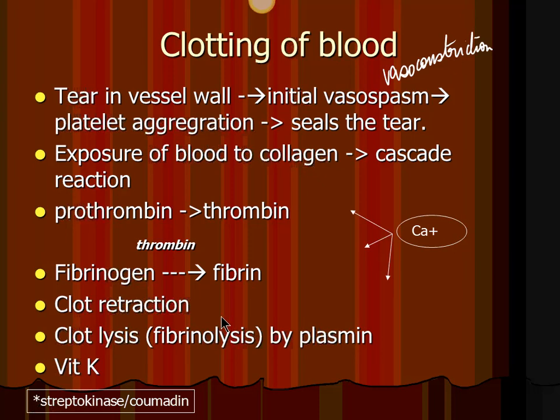And then once the job is done and bleeding has stopped, you don't want that clot to remain, because if it remained, it could be flushed by the bloodstream and lodge somewhere else and block a small blood vessel or a capillary. So the clot actually undergoes lysis or dissolution. It dissolves, and that is known as fibrinolysis. The fibrin gets lysed, and this is brought about by plasmin. There's something known as plasminogen, which gets converted into plasmin, and plasmin is the one which causes clot lysis.